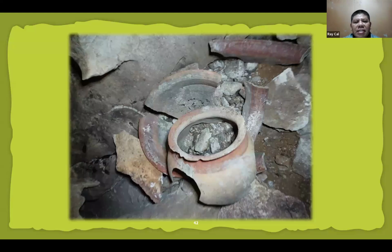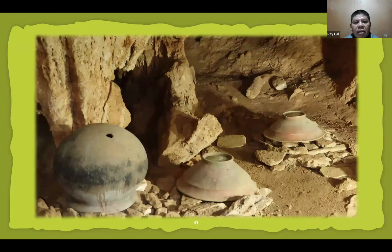More vessels. Most of the caves have pottery shards at Runaway Creek. Next slide, please. See, those are the vessels there. We just document them. We work with the archaeology department. We take pictures, GPS readings, and we do constant patrols to keep them from being looted. So we safeguard them. Next slide, please.